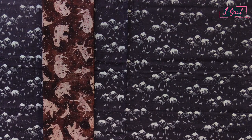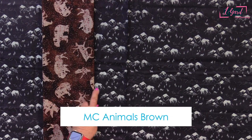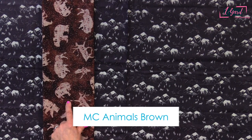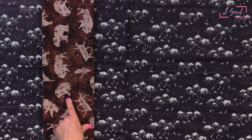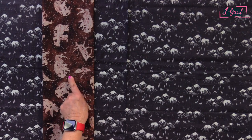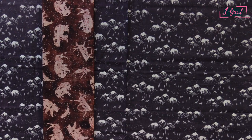So next up is called Animals Brown. You can see the texture of this background here in the Animals Brown. You can't see it as well in the Mountain Peaks, but it's that same sort of woven looking texture. And I love the animals. I think this is a buffalo? Maybe this is a yak. Last time I tried to guess on animals, I didn't do so well. We should message Johan because he knows the animals. And then we've got a buffalo and a bear and hawks and just a really beautiful collection of mountain animals. Maybe that's a mountain goat.